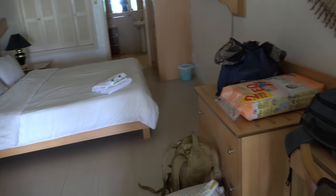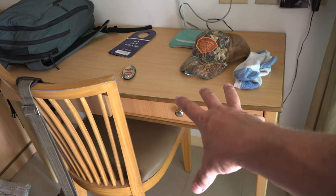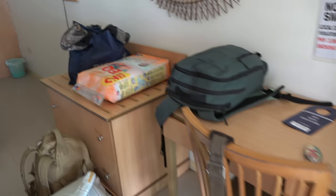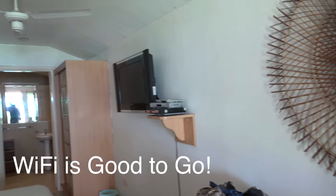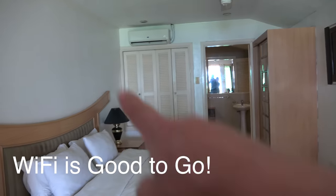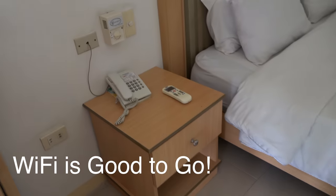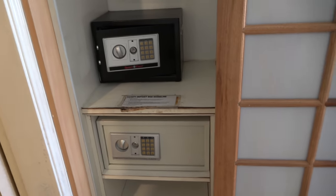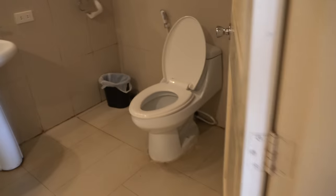And I don't mind all our trash here, but it's got a nice little desk. Looks like we have our own router here. So hopefully the Wi-Fi is good. And there you go. Air con over there. Dial 0 for the front desk. Okay, got a couple safes. And here you go, CR. All right, so there's your look around the beachfront rooms here.